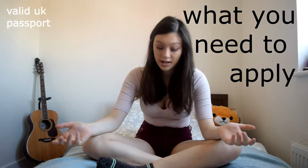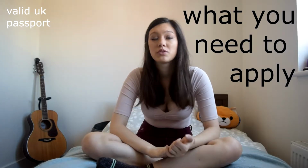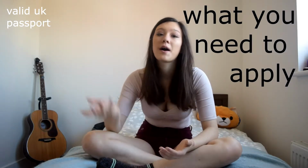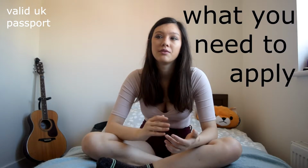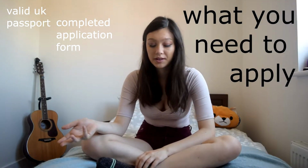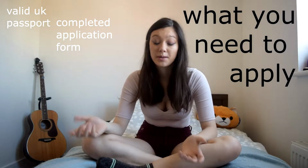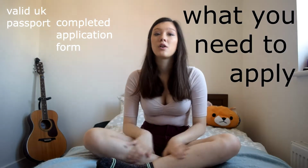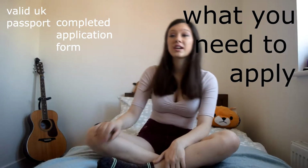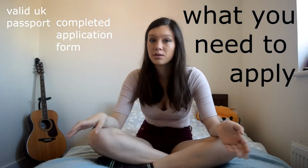So if you want to apply for a working holiday visa, you need 7 documents. The first one is a valid UK passport. This is pretty self-explanatory, but you do need to make sure that your passport will not expire before you leave Japan. Then you need to complete an application form. This is pretty simple. Again, that is a form on the Japanese embassy website. Just print that off and fill it in. There were a few sections that weren't relevant to me, so I left them blank, but I would recommend filling it out to the best of your ability.